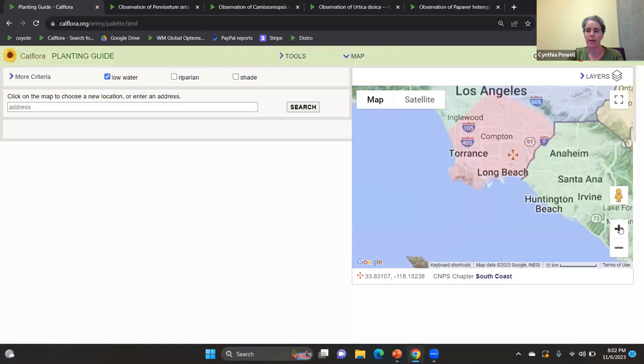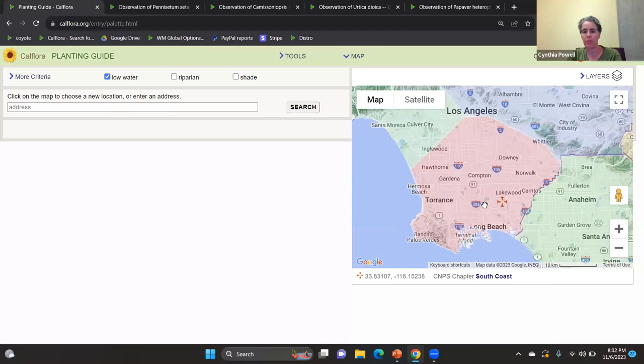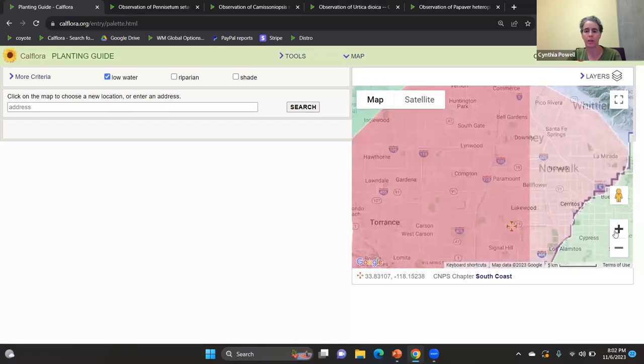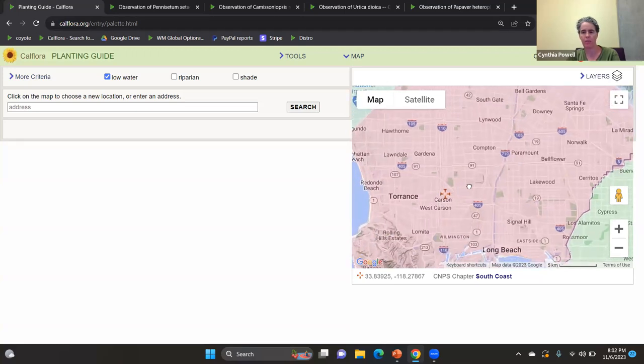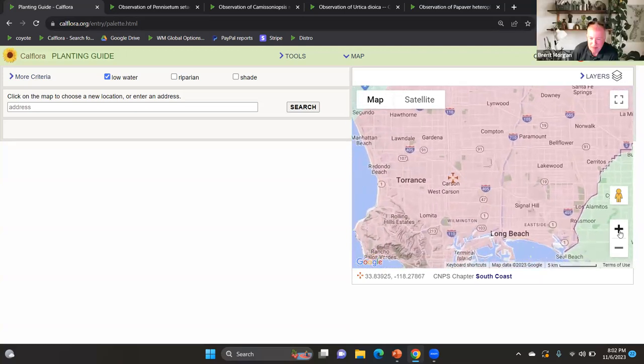And where in your chapter area shall we say that this garden is that we want to get a list of native plants that will grow well there? Let's put one in Carson. Carson. Okay, northeast, south, oh, here, Carson. Here, right here? Is that Carson? Or was that what you had in mind? Yep, that's what I had in mind.